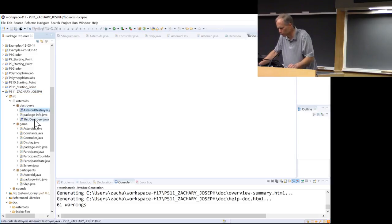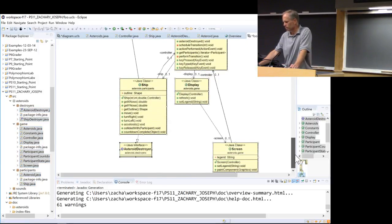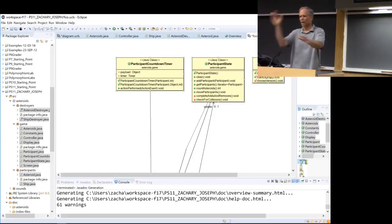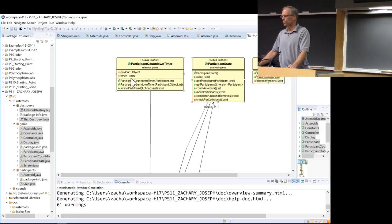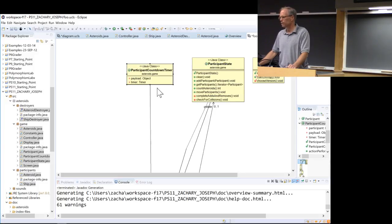Now what I'm going to do is select everything in here that's a Java file. I will then drag them all out here. And it creates a diagram for me. That's not so bad. When I did it the first time, the lines were all crossing and everything. And then there are various options. You can control how much detail is displayed here. If I right click on here and show operations and I say none, it takes out the operations.